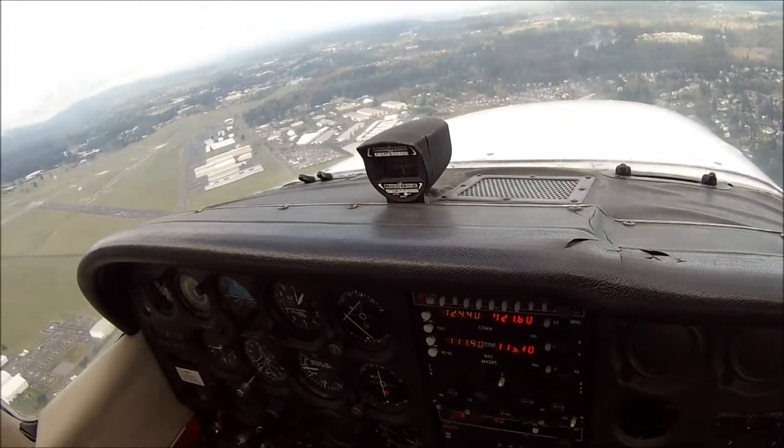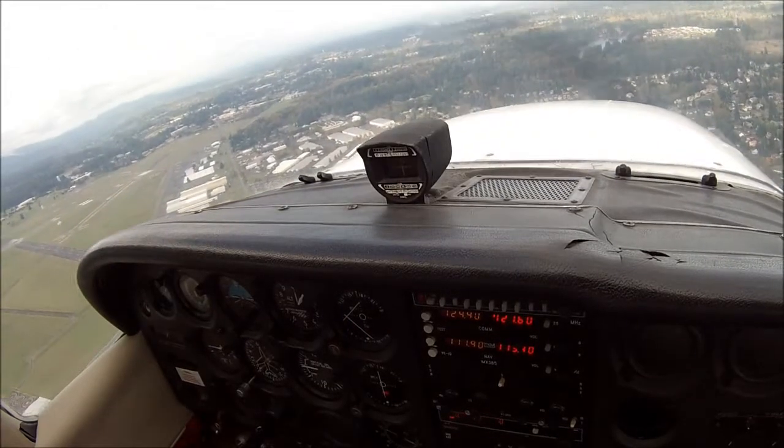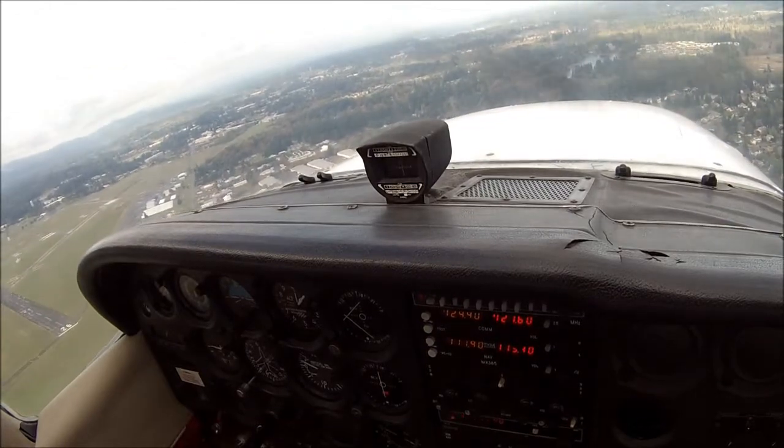Cessna 073, runway 17, cleared for the option, wind 180 at 18. 073, cleared for the option, 17.